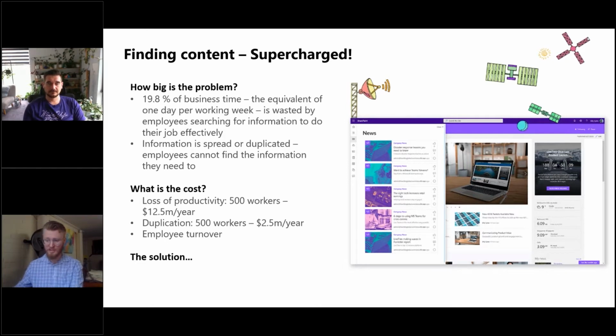So the solution, LiveTiles product and services offer capability that is used by many of our clients to improve employee productivity and reduce the duplication of work and employee turnover. Vlad will now jump into a demo to showcase this solution.